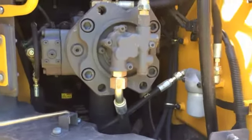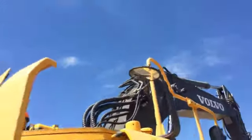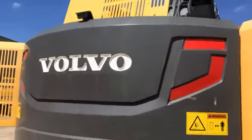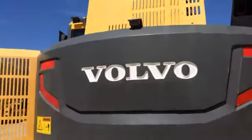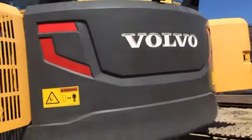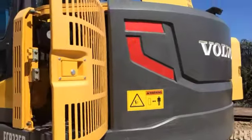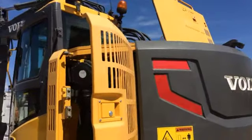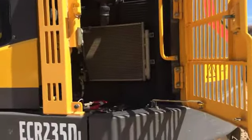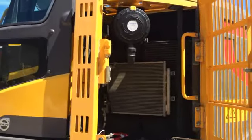As far as the history of the unit, this machine, like most of the machines that we purchase, is an original owner Dallas, Texas machine with no rust. It actually comes from a large, well-organized dealer. This machine is what we call in the industry a DORF machine, D-O-R-F, which stands for dealer-owned rental fleet machine. So it was cared for and maintained by a manufacturer-backed owner. And actually this unit's probably been over-serviced.